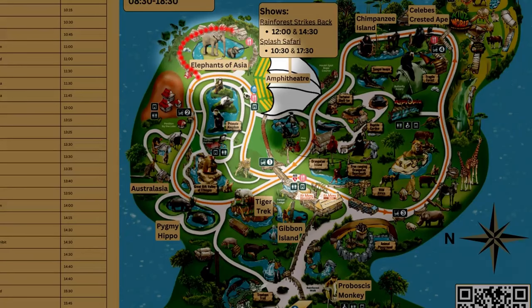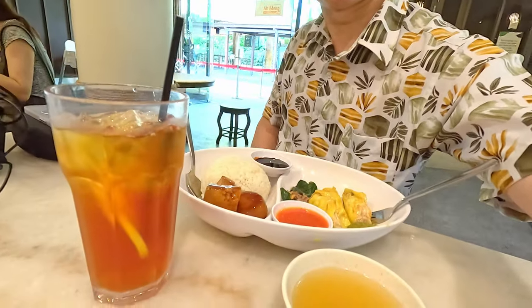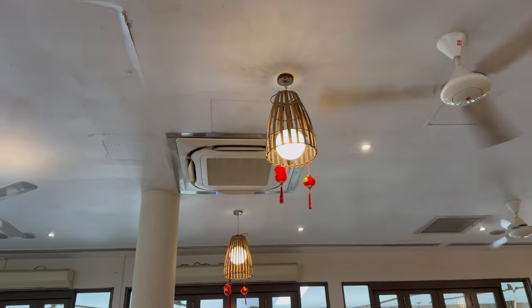Now, we will head back to the Aming restaurant for a short lunch break. The food here is decent, and the indoor eating area is luxuriously air-conditioned.